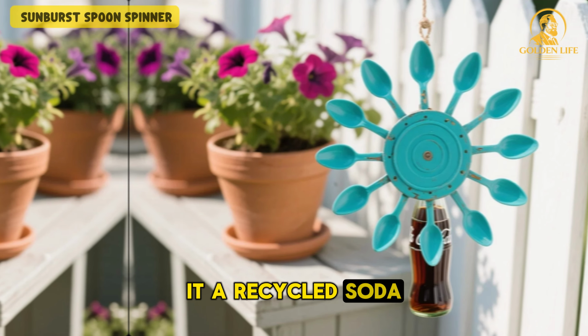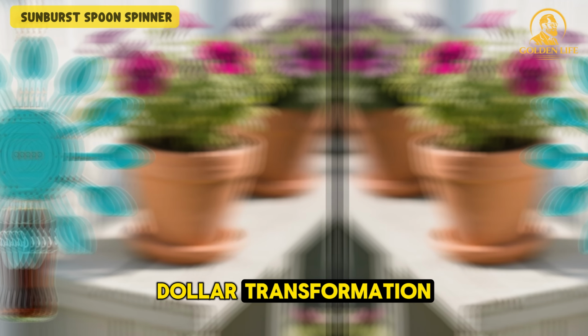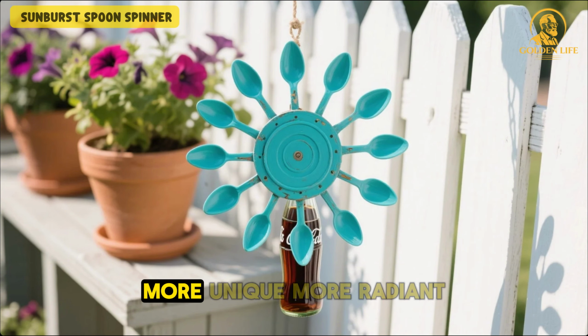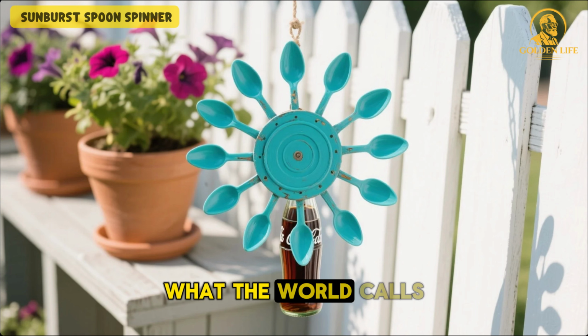A recycled soda bottle, leftover spoons, a $5 transformation. It reminds me of how we age, not fading away, but growing bolder, more unique, more radiant with each season. Because sometimes what the world calls trash still knows how to shine.